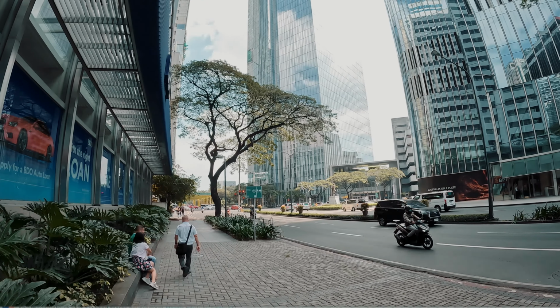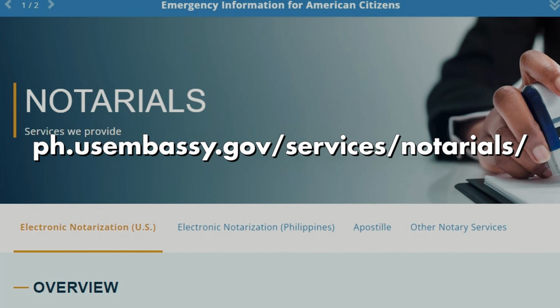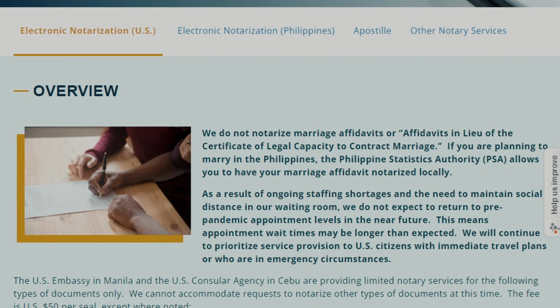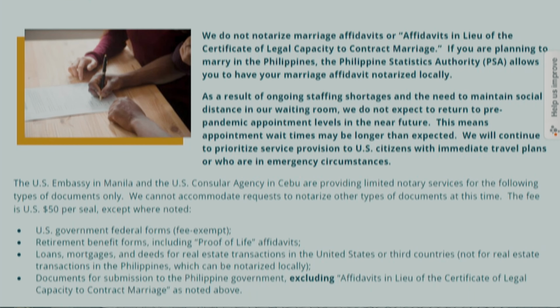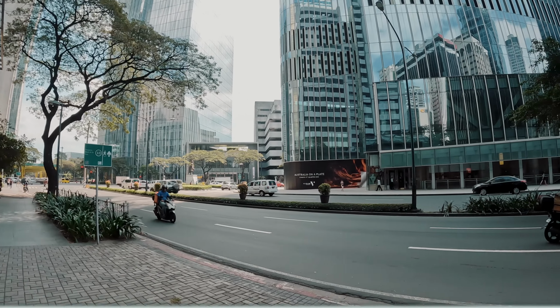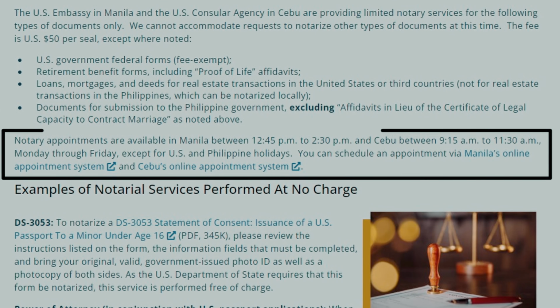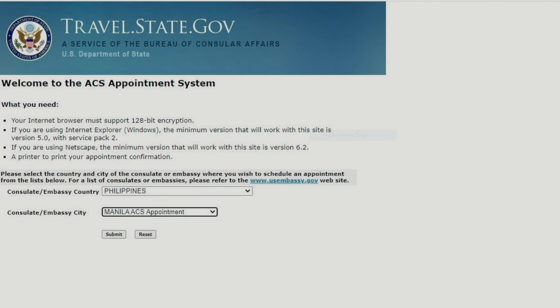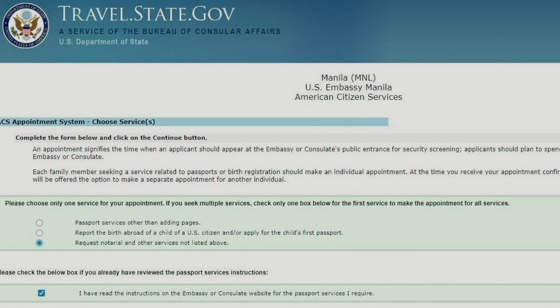You can do it at ph.usembassy.gov/services/notarials. I'll also have that in this description. But scroll down a little bit until you find Manila or Cebu online appointment systems. I think it's about in the middle of the page. Click number one, select Philippines as the country, and Manila or Cebu, they do have Cebu in there now, as the city, then submit. You'll want to select notarial and other services not listed here. When you do, click submit.